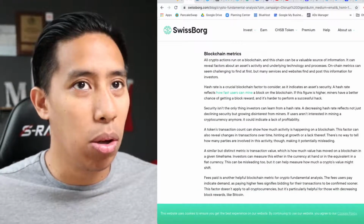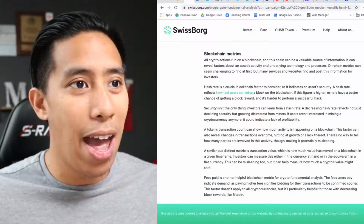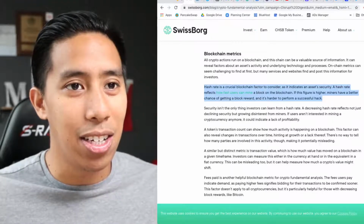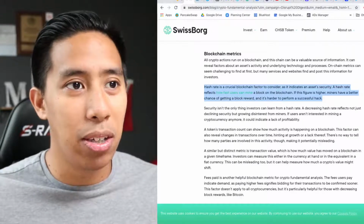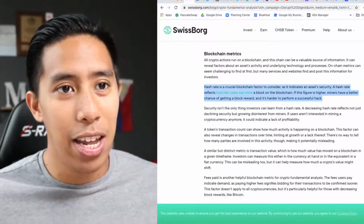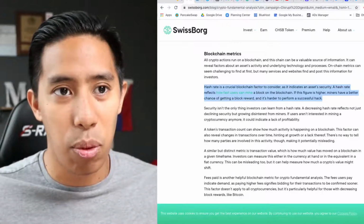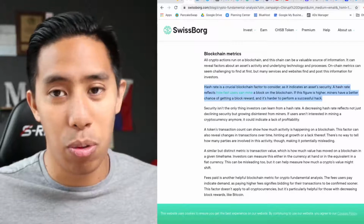What I really learned most from this article is blockchain metrics. I had no idea, so I'm just going to basically read from this article. One of the aspects was hash rate, and this is a little technical for me, so help me along here. Hash rate is a crucial blockchain factor to consider as it indicates an asset's security. A hash rate affects how fast users can mine a block on the blockchain. If this figure is higher, miners have a better chance of getting a block reward, and it's harder to perform a successful hack. Basically, what I'm getting from that is that the security of a particular project, the ability for someone to hack it, is based on how fast a miner can solve whatever algorithm problem they need to solve to keep the blockchain running.